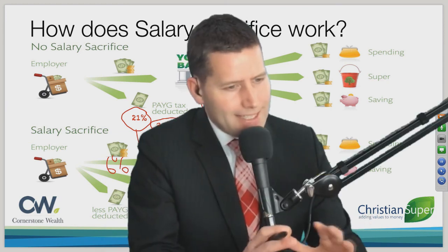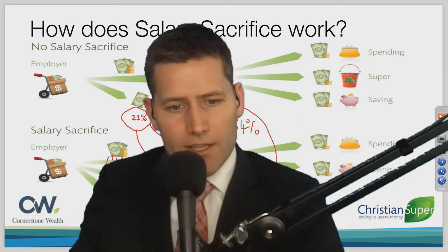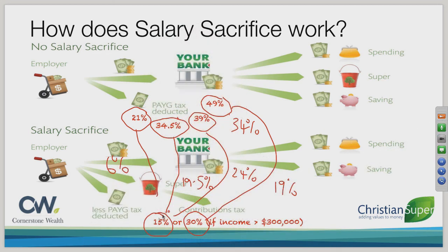So hopefully that explains how salary sacrifice works and the key benefit of it. And so the key benefit is the difference, or the arbitrage, I guess, between what you pay by directing your money to super versus what you pay if you receive your money into your bank account.